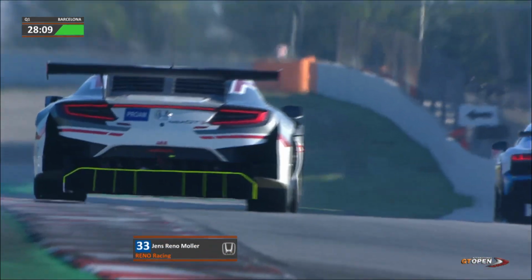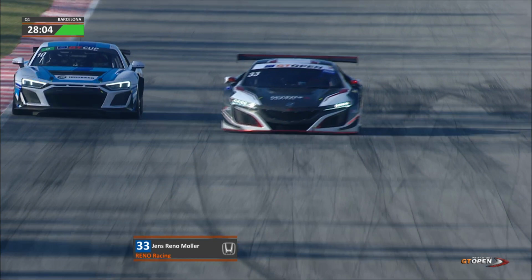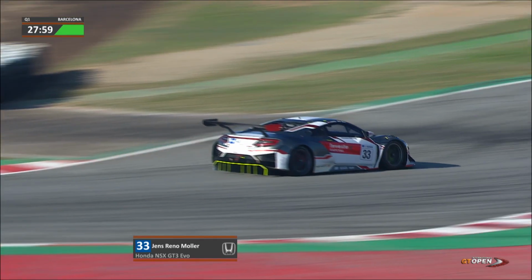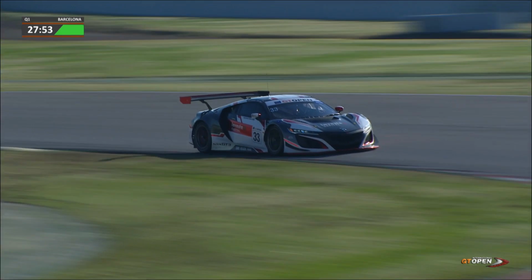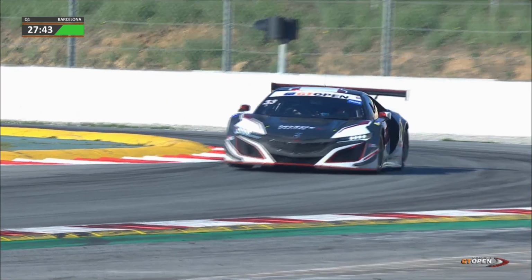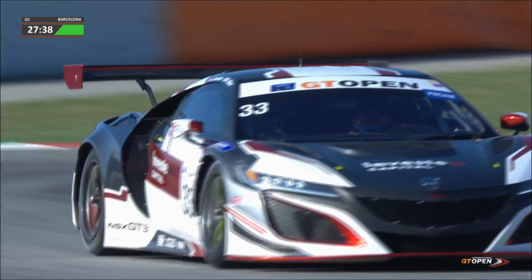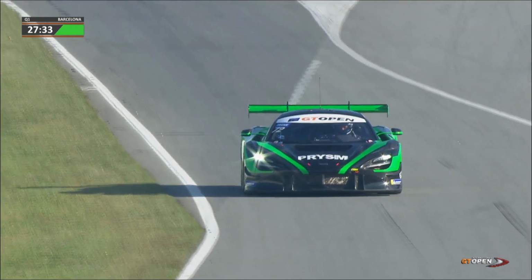So here's the Honda NSX GT3 Evo, the first time we are seeing it in the championship. Beautiful car, I have to say. I went down and had a look at that one yesterday. Spoke to Reece Barr, who's going to be in that car this weekend alongside teammate Jens Renault Moller, who is currently out on track. It's the first time we've actually seen it in the championship, so we get to see what it can do this weekend.